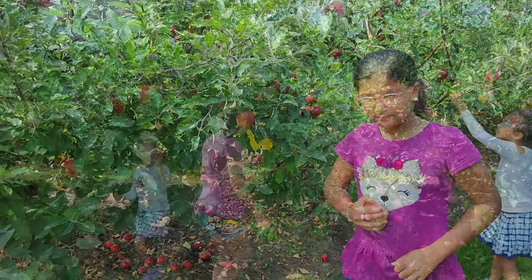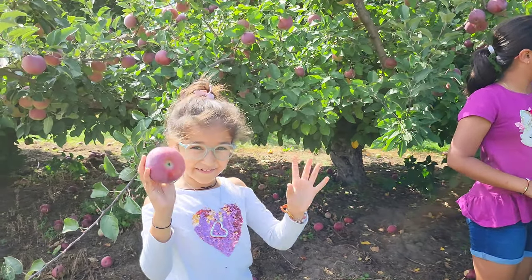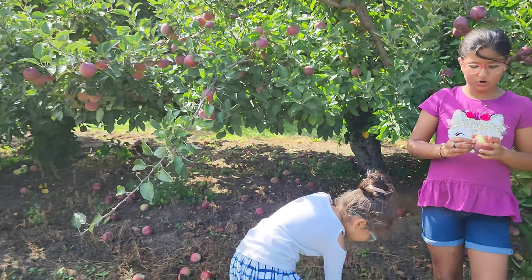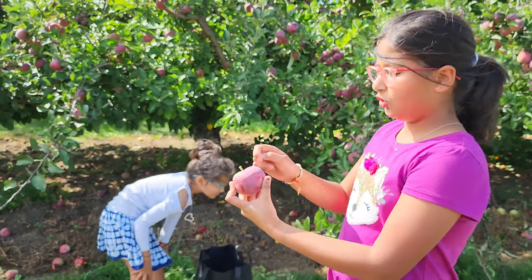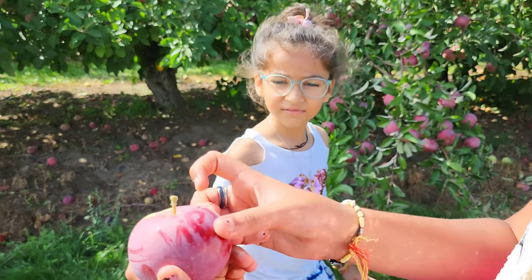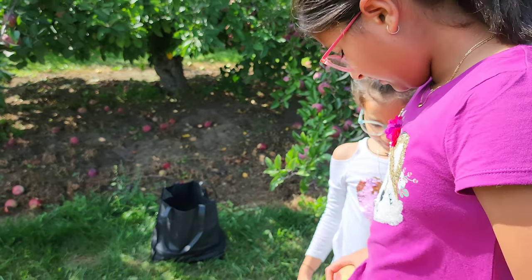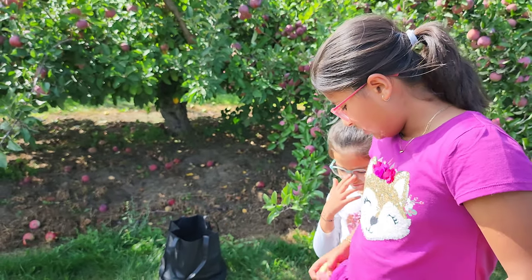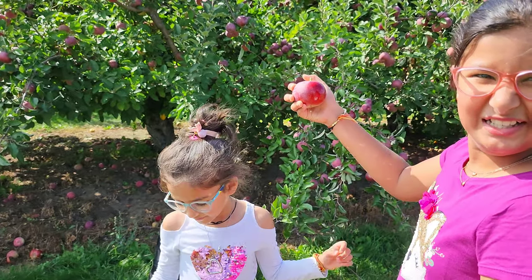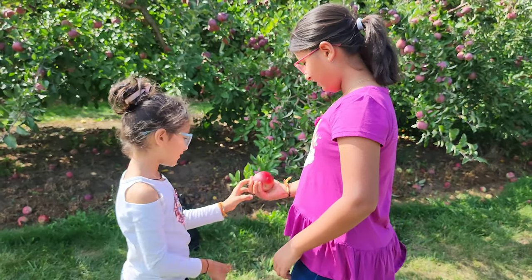Look at this. Guys, I just found a really perfect apple. Really red. Guys, we can draw on these apples, cause look. You can literally just... Can I try? And then when you do that, you can see yourself in it. I can kind of see myself in it. Can I try? Oh yeah! Right?